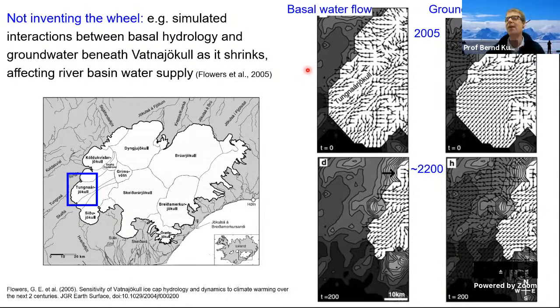It warms above average in the Arctic. So we can expect to see, although, okay, Iceland isn't quite in the Arctic, but it's not far off. But it'll get pretty warm there over the next 200 years. The ice caps will retreat quite a lot. And this will have quite a substantial impact on both the surface water patterns of flow that you can see on the left, as well as the groundwater flow patterns on the right. And that will have quite severe impacts on river basin flow. So I won't go into detail here. This is just to sort of set the scene a little bit.